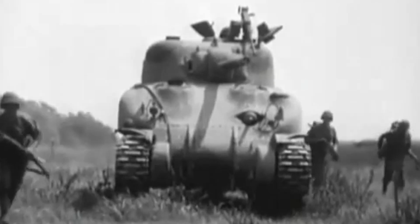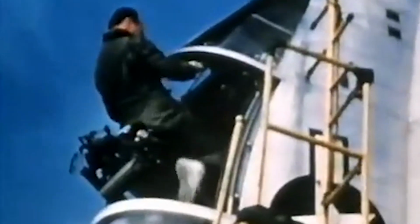Of course, none of these inventions are in use today. But if you have any ideas on how these prototypes can be used and modified for today's warfare, we'd love to hear your comments.